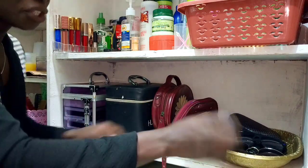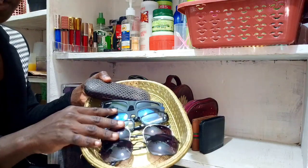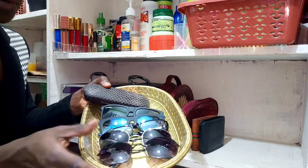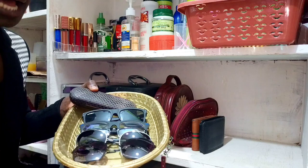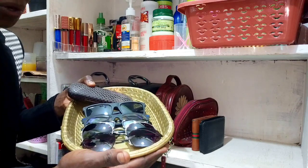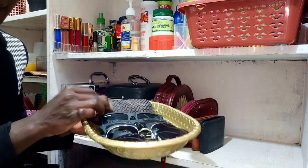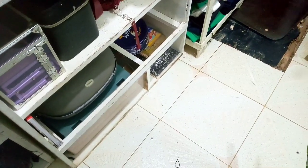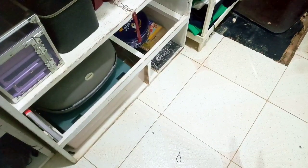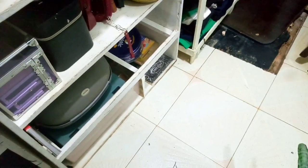By the way, guys, I've not mentioned, I also have all my glasses over here. I'm a person who loves to wear shades, especially when it is too sunny. So I'm having all of those on this DIY gold plated plate, and I also have my prescription glasses inside here. At the last cabin down, I'm just having my makeup. I think by now you know my makeup and some of my nail products are over there. By the way, I have a nail appointment after this, and some of my books are down there.